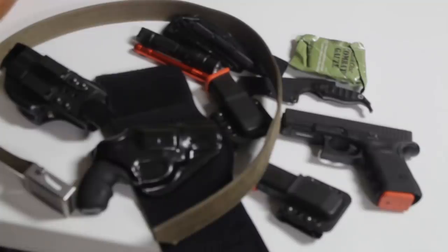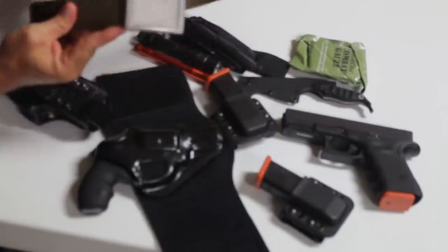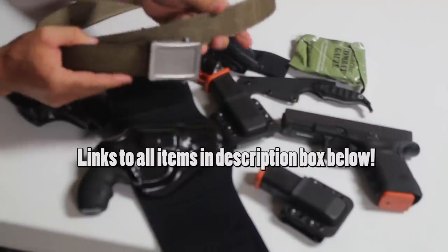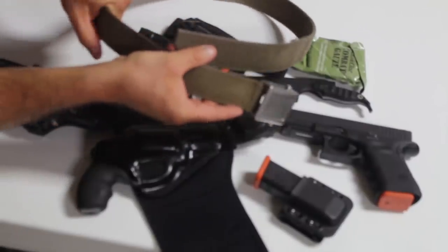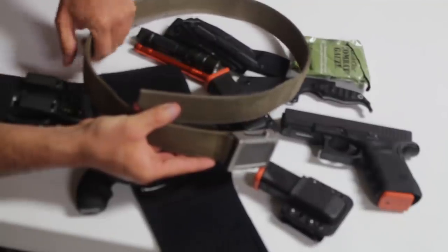To begin with, I'm going to start with the heart of the entire system and something that I've carried for many years, and this is my belt. This is an Henrichs belt, and I love this belt very much. It's as sturdy as the day that I bought it. I've worn this literally nearly every day for several years. The construction is flawless. It's very stiff. It's as stiff as the day that I bought it. I'm squeezing this hard and I can't even bend it.